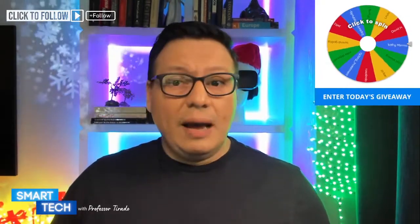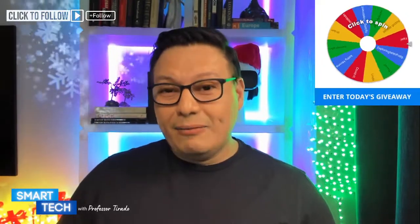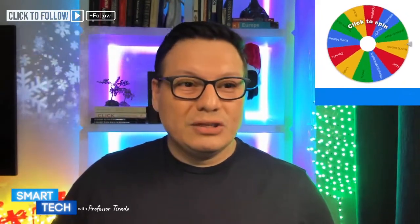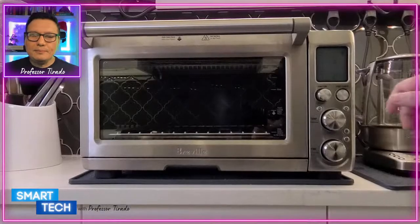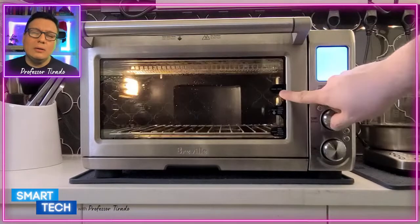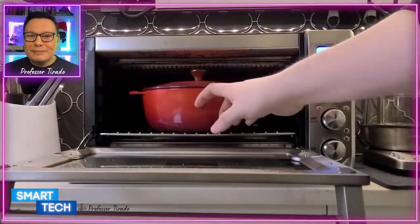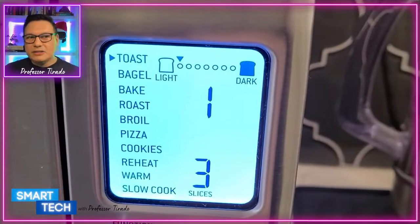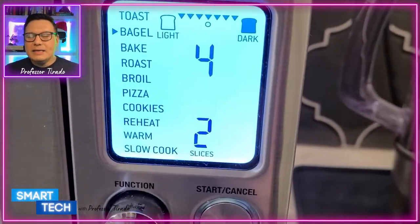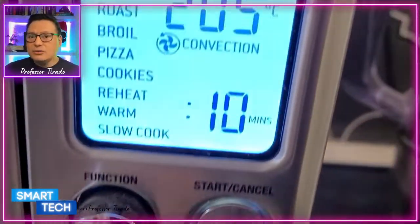In fact, they've actually upgraded this. There's a newer model, I don't have that one, that also allows you to air fry. If I would be able to do that, I would do it, but I can't. But let me just show you this one just in case you wanted to see what you can do with this product. So this one allows you to do a whole bunch of things. In fact, you no longer have to worry about having to use your own oven because you can bake, you can broil, you can roast, you can toast, you can make pizza, you can slow cook, you can warm, you can make cookies. You have a multitude of options.